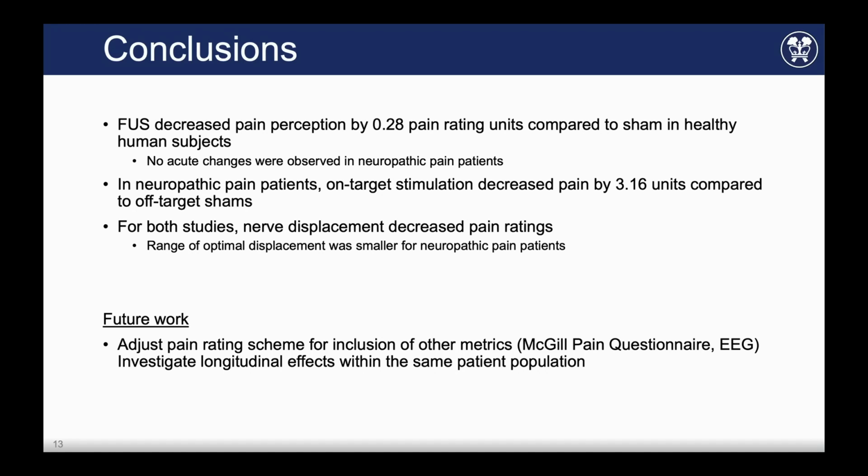So to conclude, focused ultrasound decreased pain perception by 0.28 pain ratings compared to sham in healthy human subjects. However, no acute changes were observed in neuropathic pain patients. Instead, on-target stimulation seemed to decrease pain in neuropathic pain patients by 3.16 units compared to off-target shams. And this signals to us that there is a conditioning or some longitudinal long-term effect of focused ultrasound.